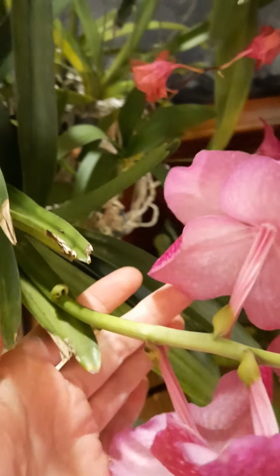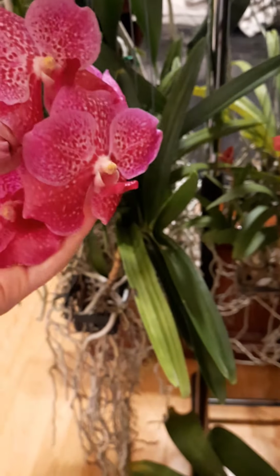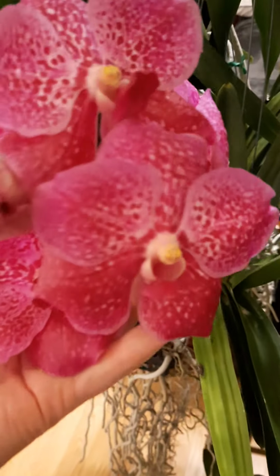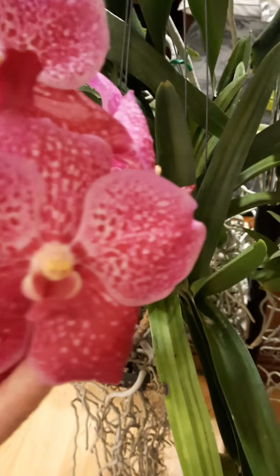And then it gave me a flower. Beautiful. The flowers are big. Again, it looks like the one I just showed you in the bathroom. It is a little bit smaller because this is the first time blooming.